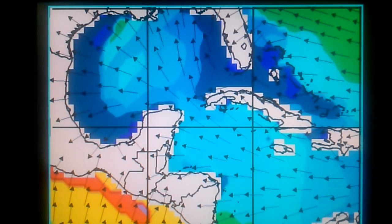It fans it all out towards the Panhandle and then over towards Texas and the Mexican coast. So it looks like some 8 to 9 second swell periods from the southeast, and seas building in the central Gulf of Mexico at the moment, 6 to 8 feet over the next 48 to 72 hours.